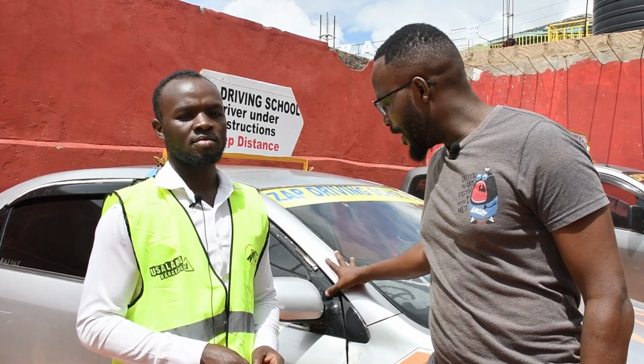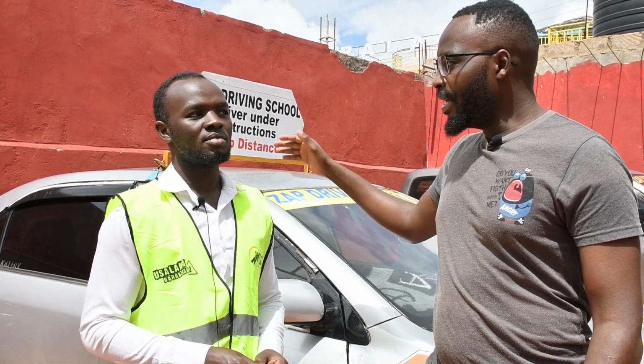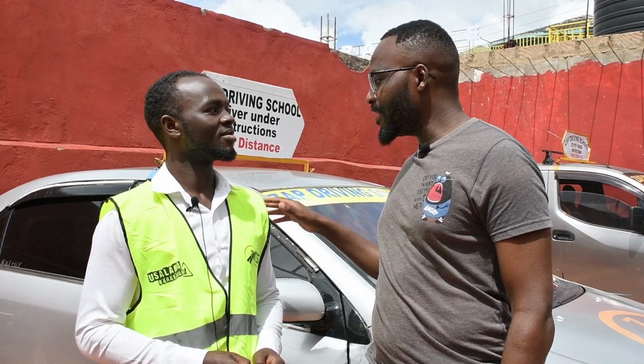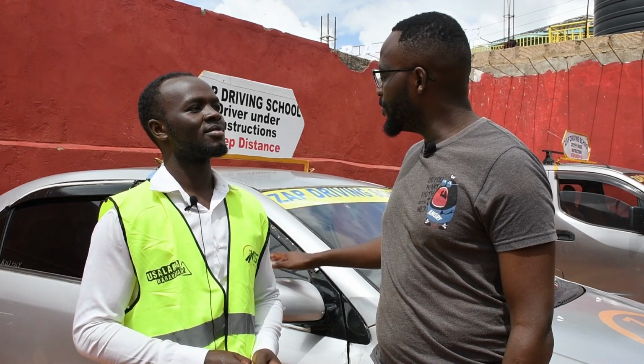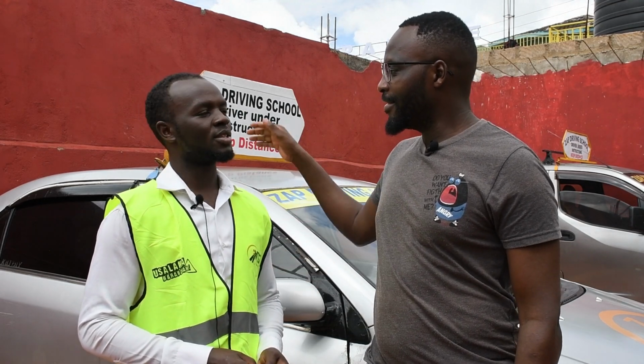If you see this car branded this way, keep off, stay away from it. So we have a very well informed instructor here who will take us around this car and tell us what is the difference between this car and any other car that is on the road. Shall we start? Yes, we can.